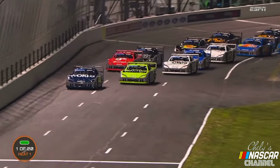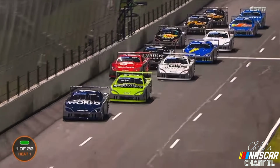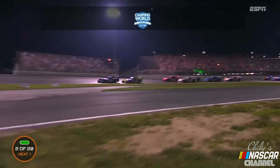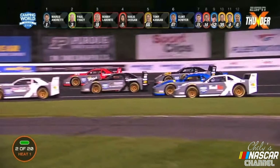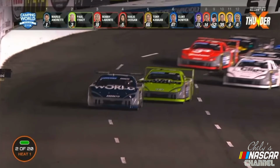And it's hard to get drive off of turn 4 there. You see there's a bump off of turn 4. They're down on the apron. It's really tough to get in there. But look at Paul Tracy driving in there sideways, catching it into the corner. They're 3 wide, back off turn 2.